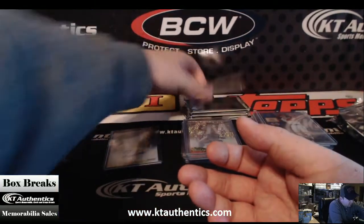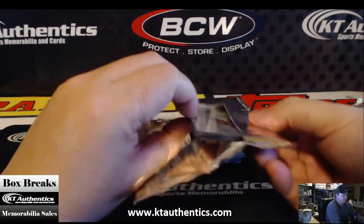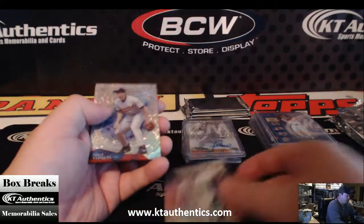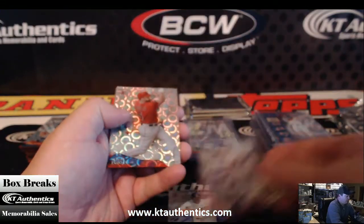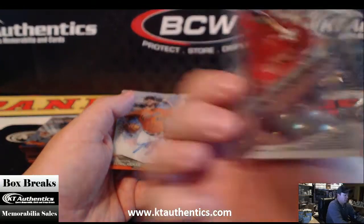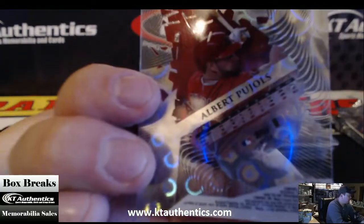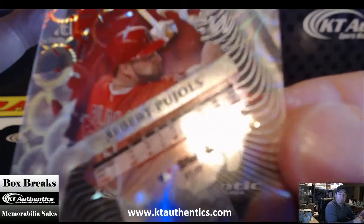All right, we got four packs left. Tony Gwynn, RIP. Omar Vizquel. Albert Pujols, number 19 of 25. Another Angel for you. Hit it hard. Oh, wow. There we go.